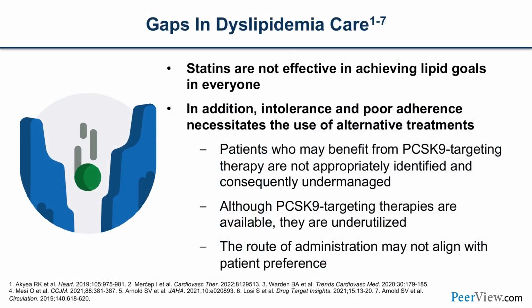So why does this happen? Well, first of all, sometimes patients are actually taking a maximal dose statin, and it's just not enough to achieve the necessary LDL cholesterol goals. In addition, intolerance or adherence for other reasons may necessitate the use of alternative therapies. And that can include ezetimibe and other agents, but among the most potent agents we have are the PCSK9 targeting therapies. So one purpose of this presentation is to discuss who might benefit from these therapies after you've done all the other basics. So although PCSK9 targeting therapies are available, they continue to be underutilized, and the route of administration, i.e. subcutaneous injection, may not align with patient preference, but it turns out that most patients, even with needle phobia, do very well with these therapies.